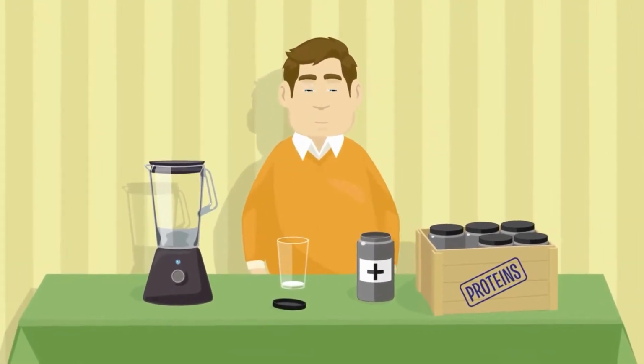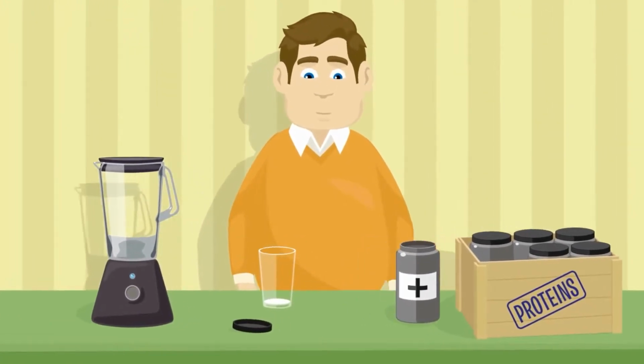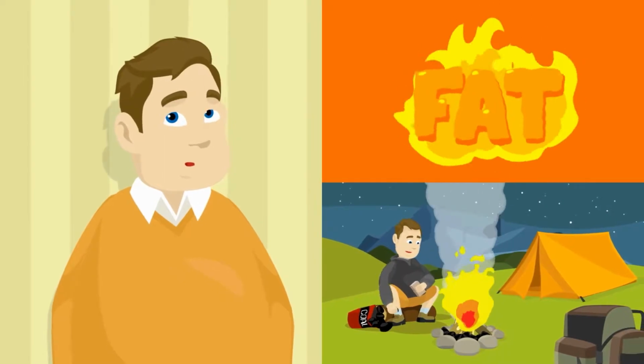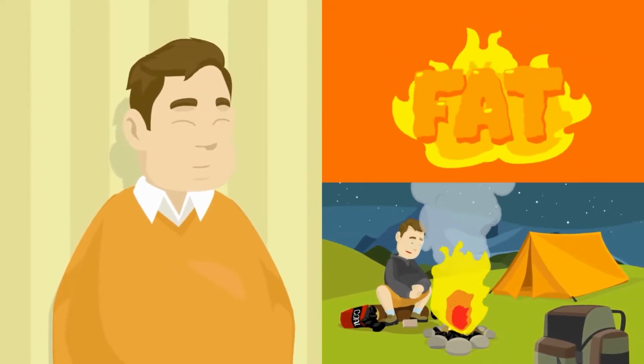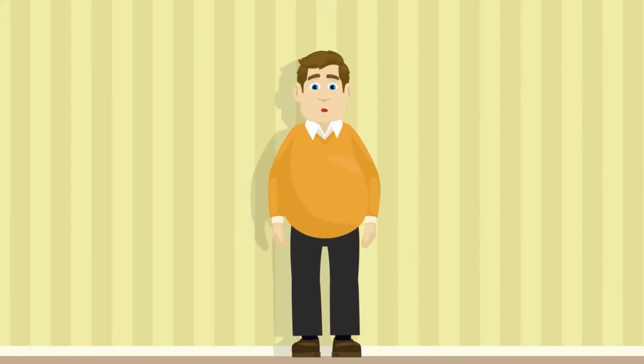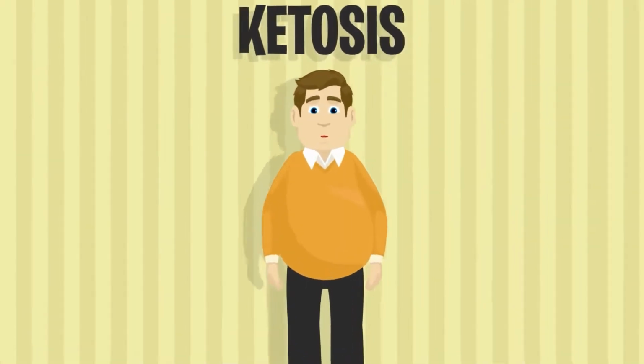And then there is the last and the best source of fuel. We call this source fat. And like the coal, if you can catch it on fire, it'll give you the longest and the best source of energy. But for most people, it's almost impossible to get to a state where they can actually burn fat. Now, this is a state we call ketosis. So why is it so hard?